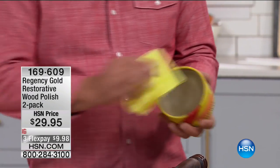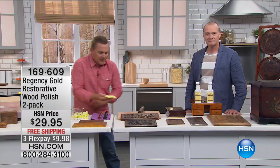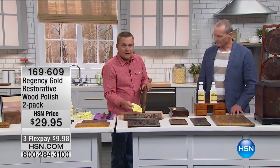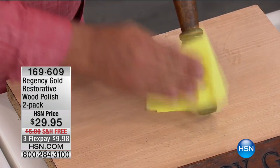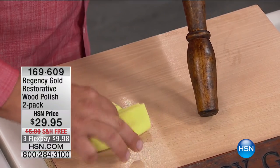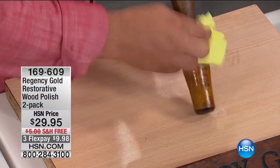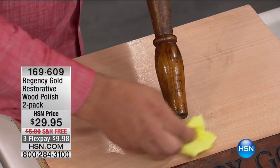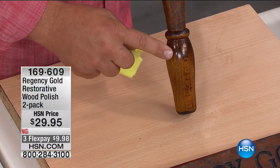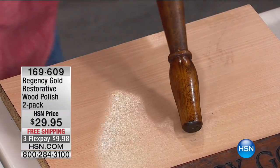Then you take a cloth, whatever cloth you have at home, to polish, and you apply that wax to your woodwork. So you smear it onto your woodwork, and once you've got it on there, you flip the cloth over and you buff, and you buff, and you buff, with elbow grease, until it starts to shine. Now, a lot of people might be happy with the shine that you get from a paste wax, and that's okay. But watch the difference with Regency Gold.